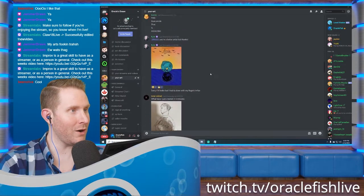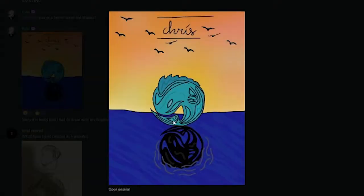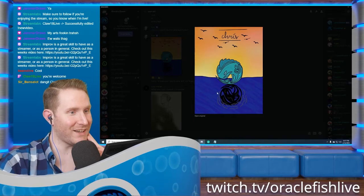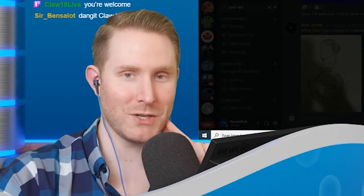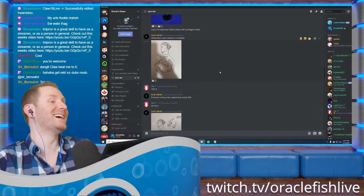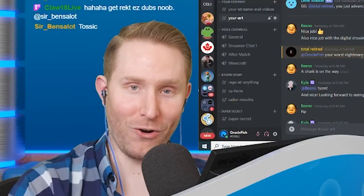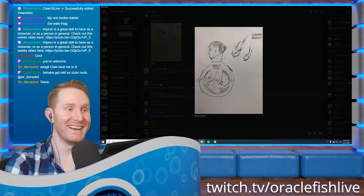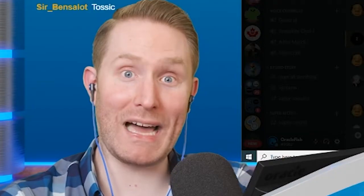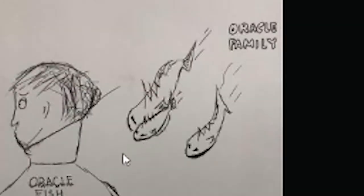Moving right along, we have this other beautiful drawing from Jammer, which is an awesome Oracle fish on the ocean. Beautiful. Got like a nice reflection and everything. Looks really cool. Has my name on it too, which I totally dig. Then we have, he titled it as OracleFish, Your Worst Nightmare. And it's like a human squid monster, and it's eating an OracleFish medallion with some fish flying at it.